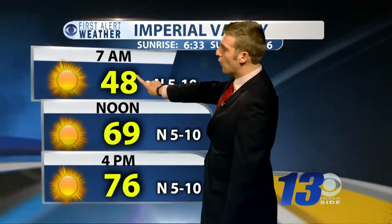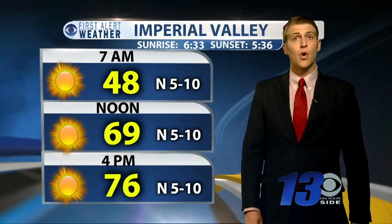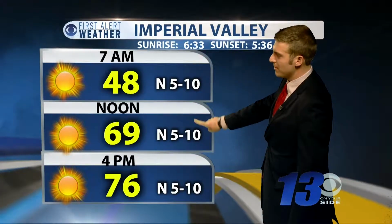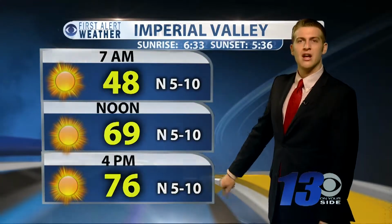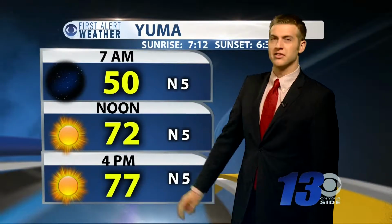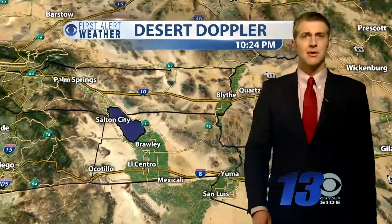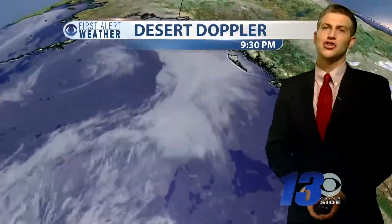Imperial Valley, 48 to 69. We're at 76 by 4 p.m., so we do warm up a little bit. And look at this. This may be a welcome sight for allergy sufferers. North winds at 5 to 10 miles per hour, and also calm in Yuma, about 5. So really hanging around with us throughout the day. 5 to 10 mile per hour winds throughout the area. Now, as I mentioned, it's calm now, but where's our next change in the weather?